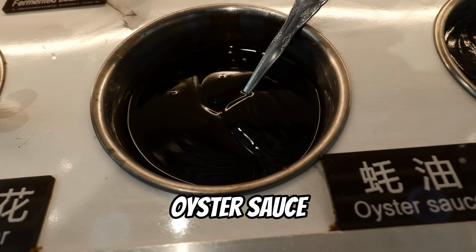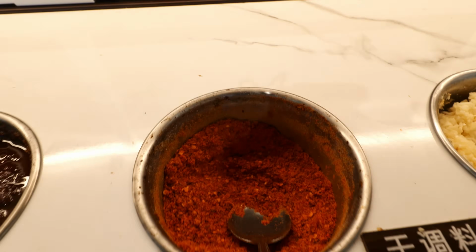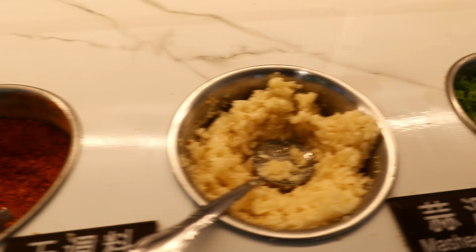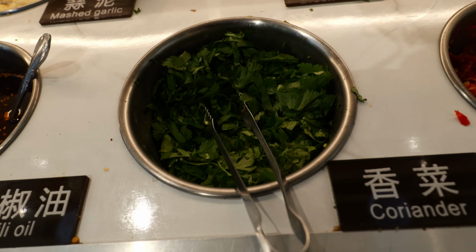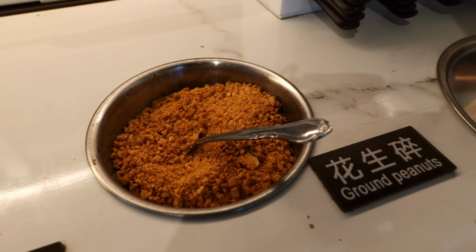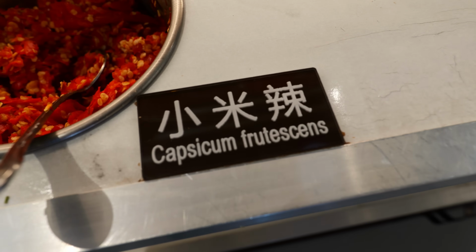And then we have oyster sauce and Hoisin sauce. Look how thick and gooey it is. And we got some chili cumin dry seasoning, as well as mashed garlic and chili oil, coriander, green onion, ground peanuts, and capsicum frutescens. How do you pronounce that?